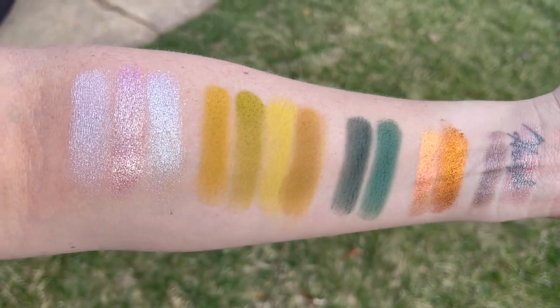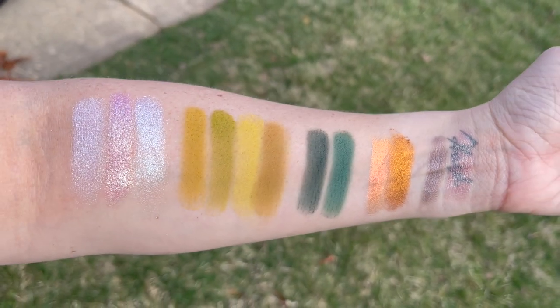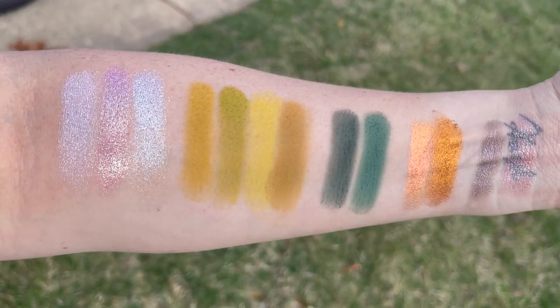So as I always try to do with videos when I have new eyeshadow products, I wanted to compare these to what's already in my collection. So I was able to compare a bunch of these shades, but as you can see from the whole arm of shades that I was able to compare, none of them are exactly the same. There's some that are slightly similar, but none of them are exactly the same.